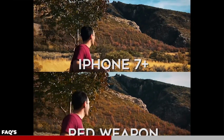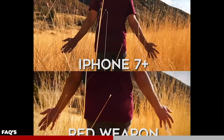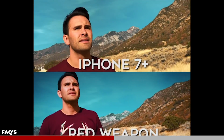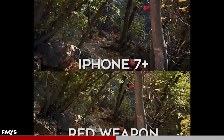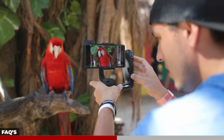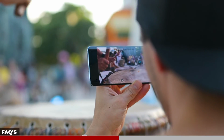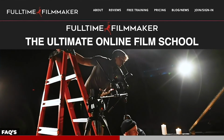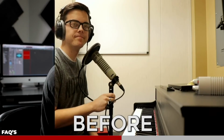But again, as I've proven in my YouTube videos, you can get similarly stunning images to a RED camera just by using your smartphone if you learn how to use it well, you guys. So I always tell people it's pointless to buy expensive camera gear if you don't take the time to practice learning how to use it well and learn some of the technical and creative elements to filmmaking. And that is why I put together Full-Time Filmmaker, is to teach people skills they need in order to take advantage of the gear they already have, instead of spending thousands of dollars on better gear in hopes that it's going to all of a sudden make your videos look professional. So stop obsessing over gear.